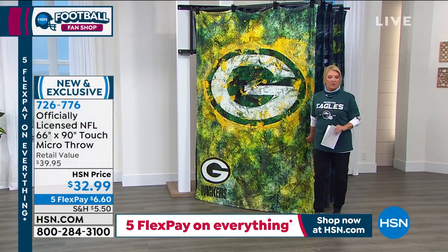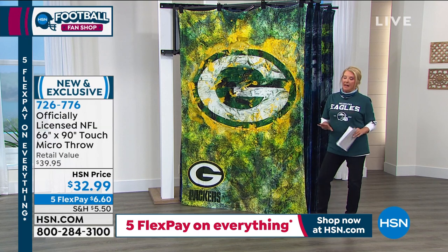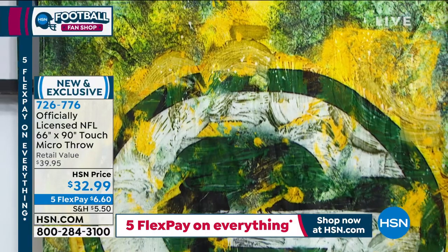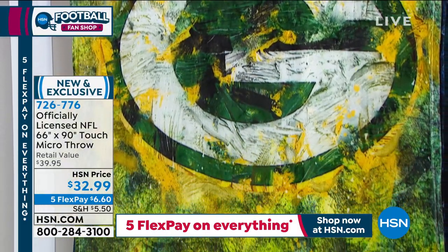I believe we have Washington as well, right? I'll have my producer double check that one. I think we got it. But again, Carl Banks said earlier, if you missed out, that the NFL has limited the amount of product that's going to be made with the Washington logo, because we all know it's a temporary logo.